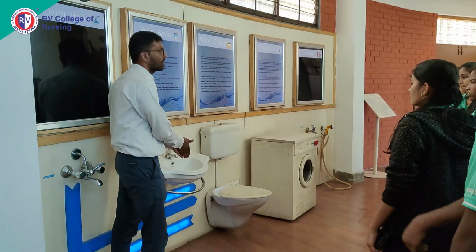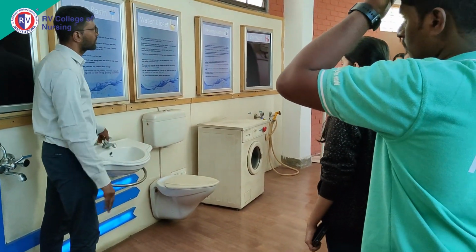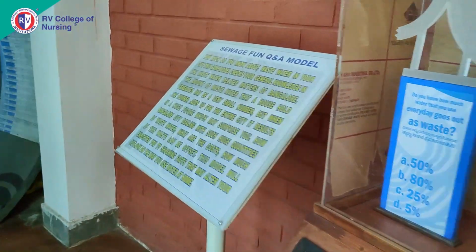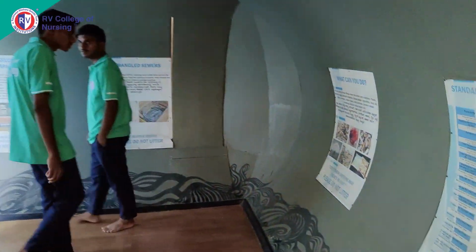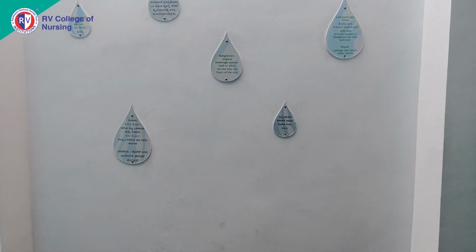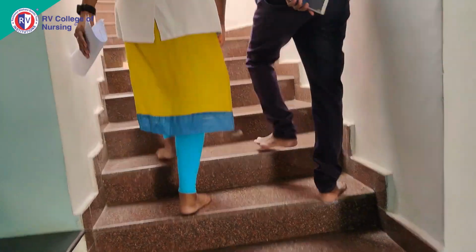There are few models, bathroom, toilet and home which might inspire us to harvest rainwater. According to UNICEF, worldwide 2.2 billion people still lack access to safe drinking water. 673 million people practice open defecation. 3 billion people do not have access to hand washing facilities with soap, and more than half of the global population does not have access to safe sanitation.